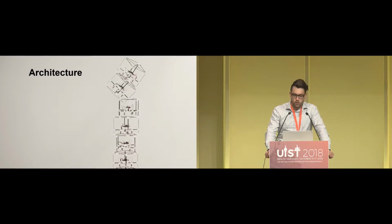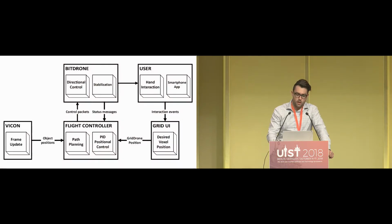The backbone of GridDrones is a 2.4 gigahertz Wi-Fi network. Ultimately, the system is mainly a centralized one with a flight controller computer running GridDrones OS connected directly to the network. This is a system diagram of the GridDrone architecture.